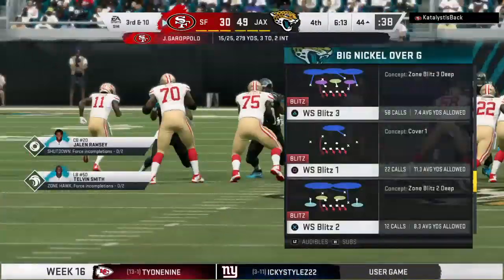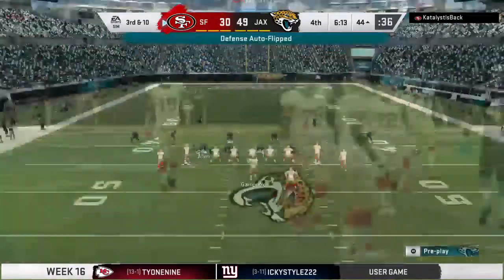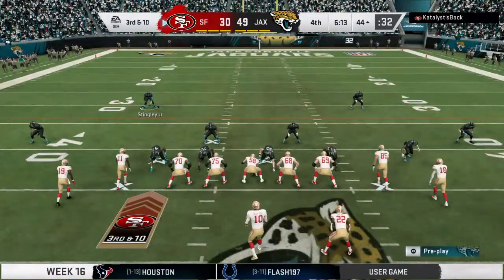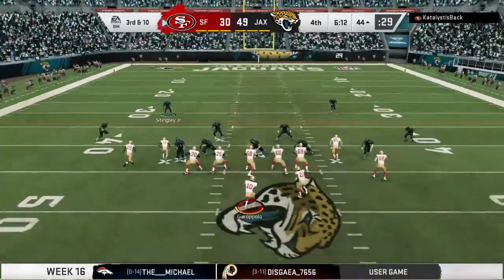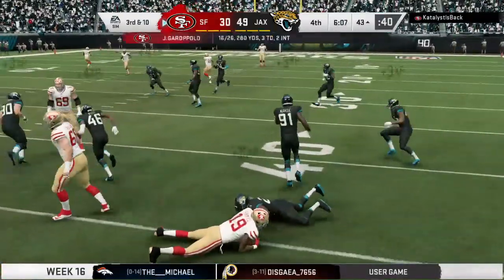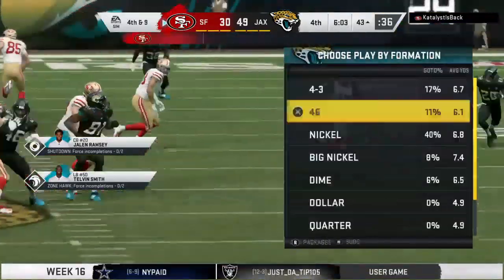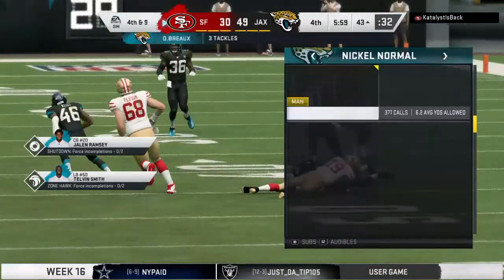Another throw on second down, and this one incomplete as well. The linebacker, Miles Jack, able to knock that one away. The Niners on third down. They've converted 3 out of 5 thus far. This is 3rd and 10. Again, they'll throw with Garoppolo. That's going to be caught by Samuel. And he's going to be stopped here at the 43, and that is not near enough to pick up the first. Good defense holds him to only a yard, and it'll be 4th down.